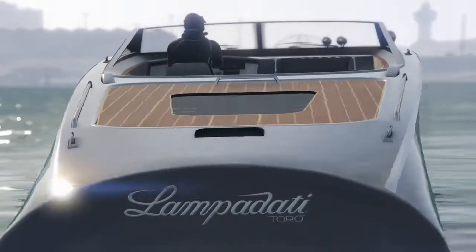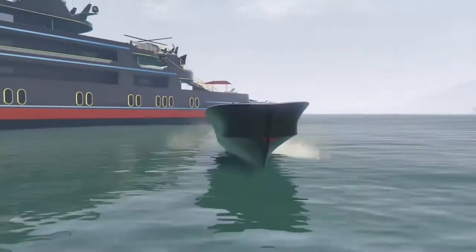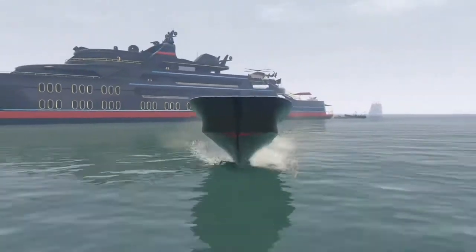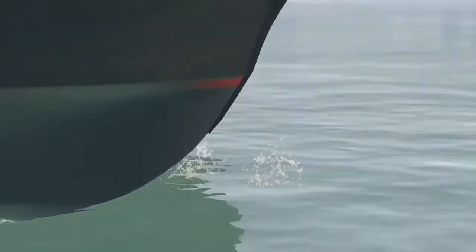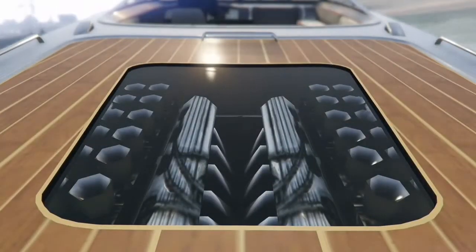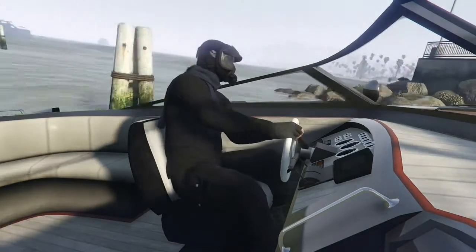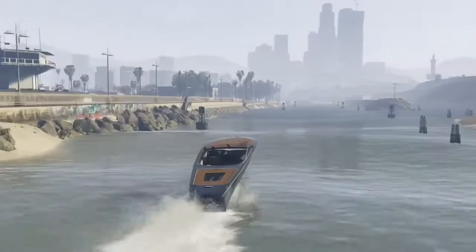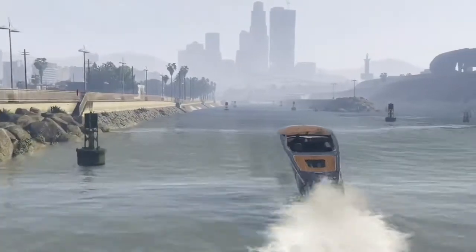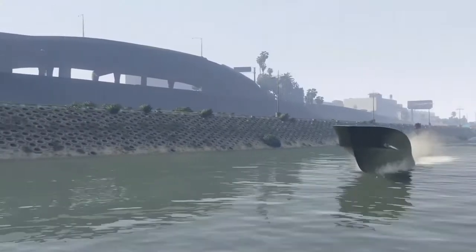No, rather he was in a Lampadati Toro, heading from his boat to the helipad. Now the Toro is a $1.5 million speed boat, with a few Lampadati V12s thrown into it, so it is no slouch, and he made rapid pace from his fancy $6 million yacht to his almost equally expensive $1.5 million helicopter.